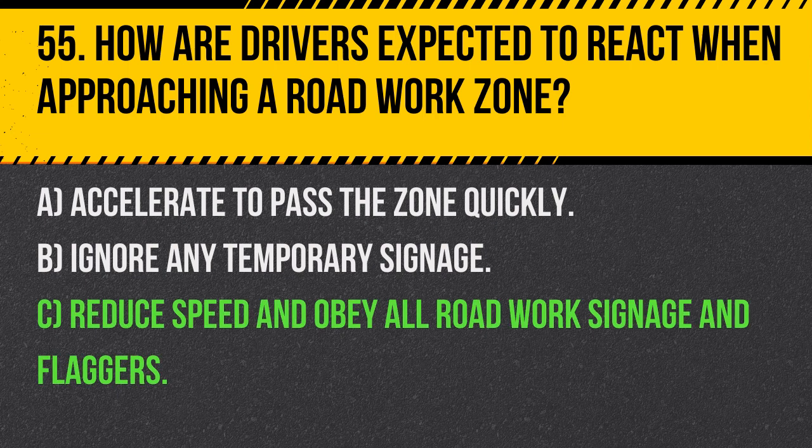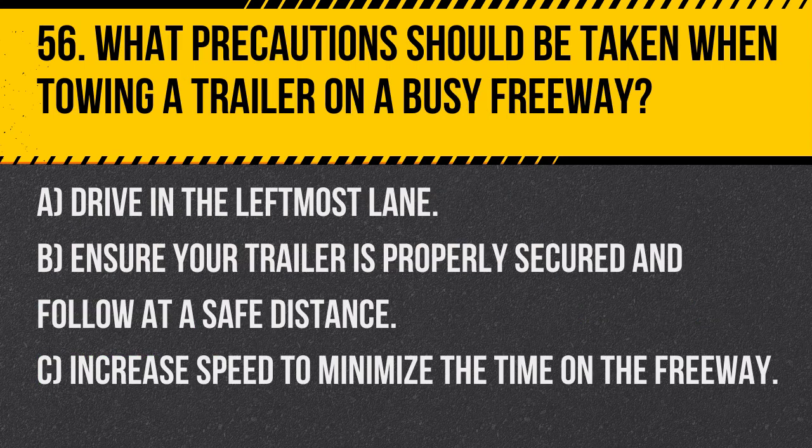Answer. C. Reduce speed and obey all roadwork signage and flaggers. Safety in work zones is paramount, and adherence to signs and directions helps protect both drivers and workers. Question 56. What precautions should be taken when towing a trailer on a busy freeway?